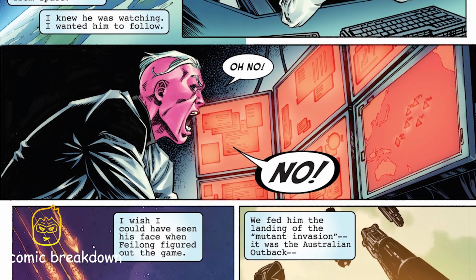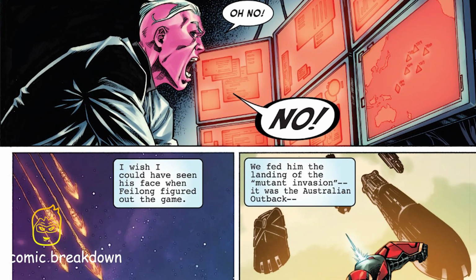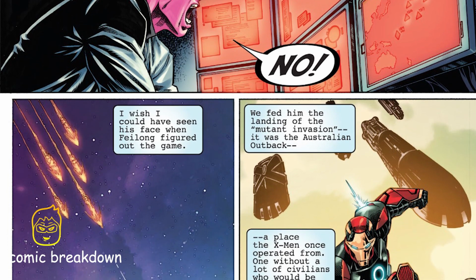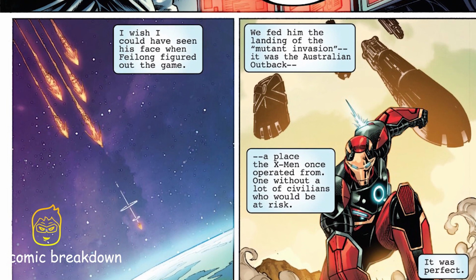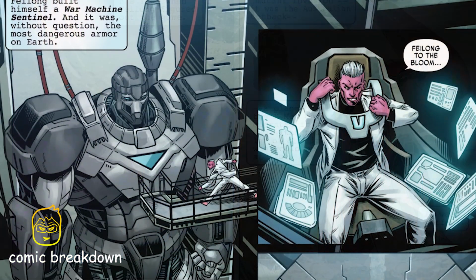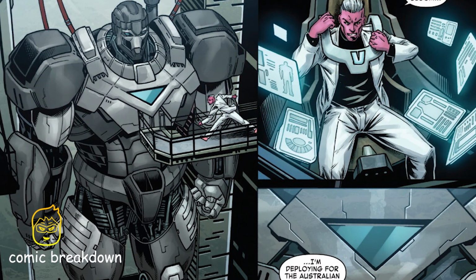He sees that Tony is heading directly to where the ships from Mars are landing. He tells all Sentinels to converge on Iron Man, and Tony wishes that he could see Fei Long's face. Once he figured out the long game, you see, they fed him the landing of the mutant invasion, supposedly in the Australian outback, a place the X-Men once had operated from. It was the perfect ruse.